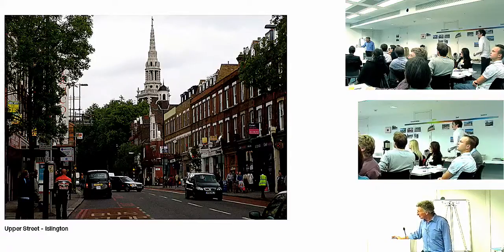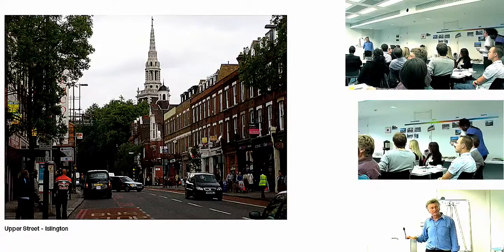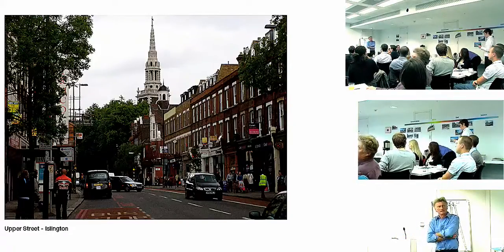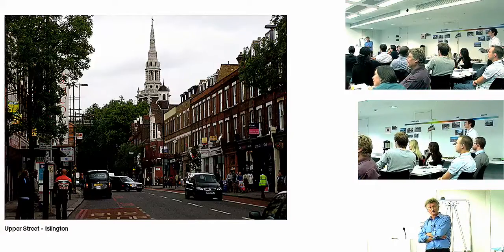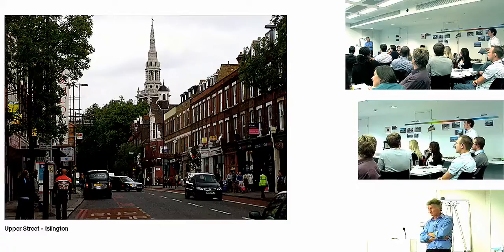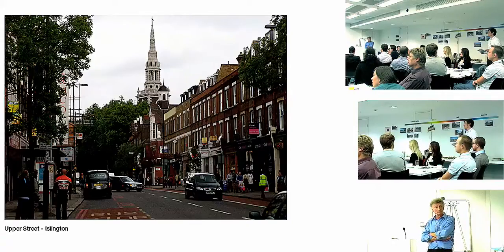And then we have Upper Street, Islington, which a lot of you probably know. How does that rate, do we think, in terms of a very busy thoroughfare, quite a wealthy area, lots of nice restaurants, bars, and so forth, but as a place to move through and walk along, is that cool? Yeah, cool.